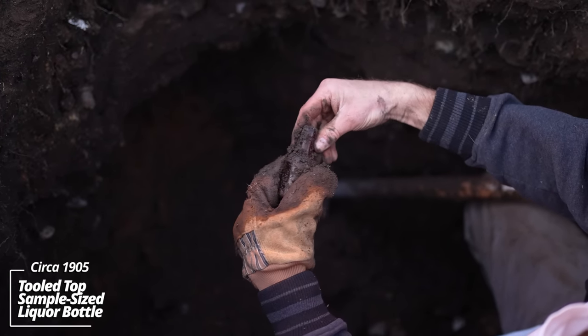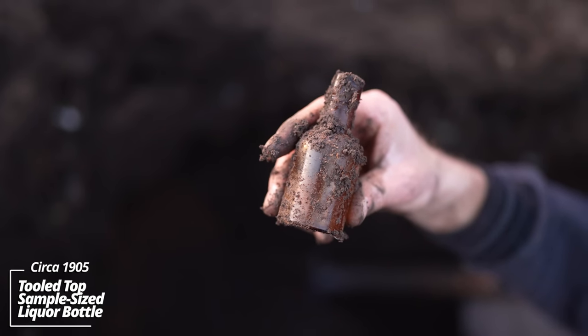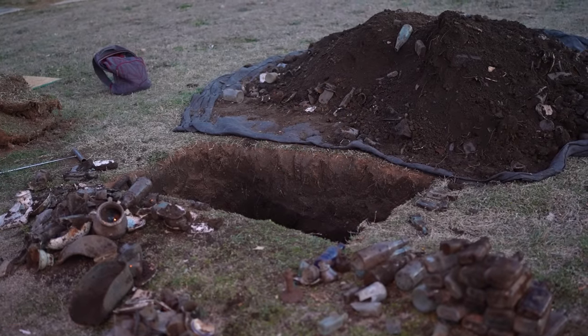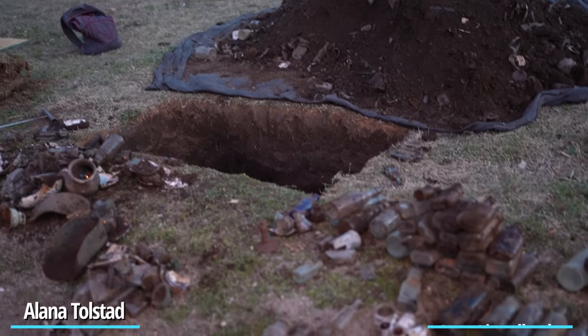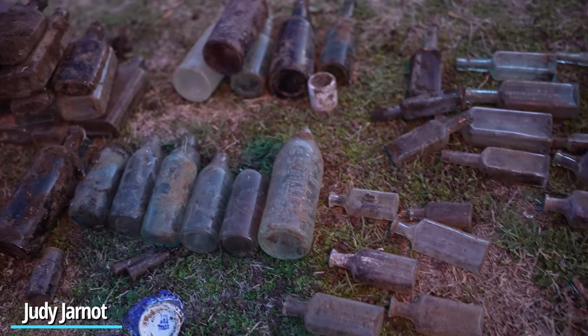And, oh. Stuck to the pitchfork. Looks like a little sample-sized whiskey. Has some nice color, nice honey amber. The pit's all finished up. This is one for the books. 32 embossed prescription bottles. Wow. There's the soda bottles.